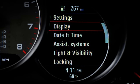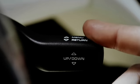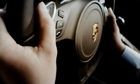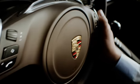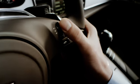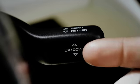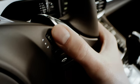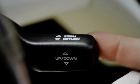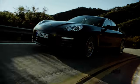If you want to check data or enter vehicle settings, select functions with the lower right-hand stalk on the steering column or on the optional multifunction steering wheel. Scroll through the menu with the stalk or roller on the steering wheel. Push the stalk or press the roller on the steering wheel to select points from the menu. Pull the stalk back or press the back button on the steering wheel to go back to the menu.